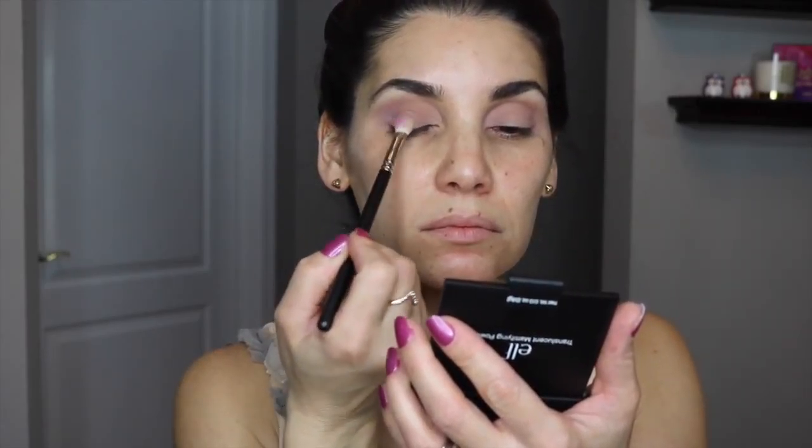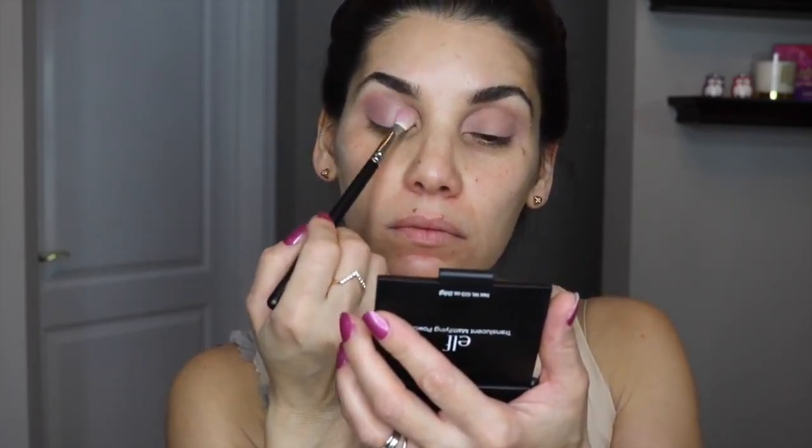Alright guys, so all I'm doing is tapping in the eyeshadow and going back and forth like windshield wiper motions. And just keep tapping it in, doing circle motions and windshield wiper motions. And this is usually my technique just because it helps me blend everything in, especially the windshield wiper motions.